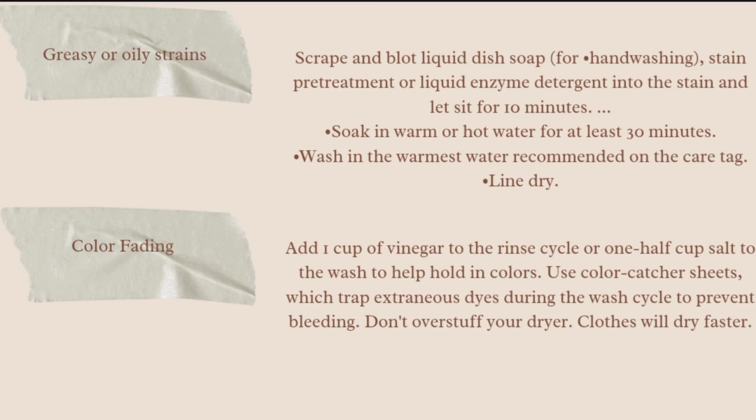And last one is color fading. Add 1 cup of vinegar to the rinse cycle or 1/2 cup salt to the wash to help hold in color. Use color catcher sheets which trap extraneous dyes during the wash cycle to prevent bleeding. Don't overstuff your dryer. Clothes will dry faster.